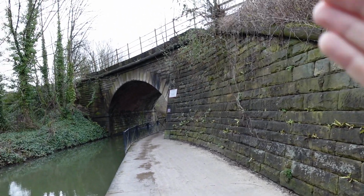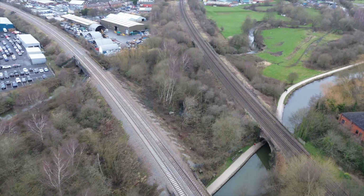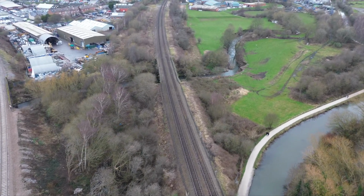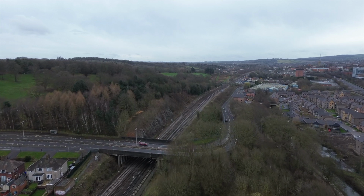Look how awesome that looks as it comes round. Amazing engineering. Speaking of engineering, the Chesterfield Canal opened in 1777, and it basically connected the River Trent over in Nottinghamshire with Chesterfield. But actually they started work on this canal in 1771. Thought I could hear a train. In 1771. And it was being engineered by the infamous canal builder, James Brindley. Now, if you spent any time in Birmingham and around the Birmingham Canal, you may well have heard of him.